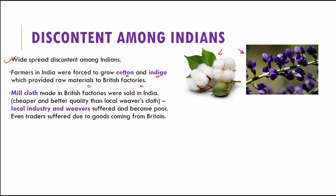And with this, the mill cloth made in British factories was sold in India. So they took this cotton, went back to Britain, made the mill cloth, and brought it back again to India. And if you notice, this mill cloth was actually cheaper and of better quality than the local weavers' cloth because it was machine made, there was consistency.